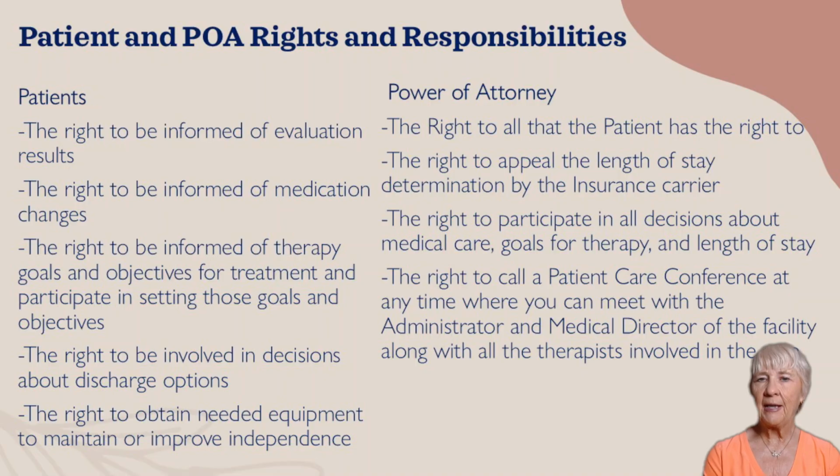You have a right to appeal the length of stay determinations by your insurance carrier. If you're making progress and just need a little more time, your therapist should help you write an appeal. You have the right to participate in all decisions about your medical care, goals for therapy, and length of stay. You have the right to call a patient care conference at any time, where you can meet with the administrator of the facility, the medical director, and the therapists. And you all can have a conversation about your goals, about your discharge plan, whatever it is. You can call that conference. You don't have to wait for them to.